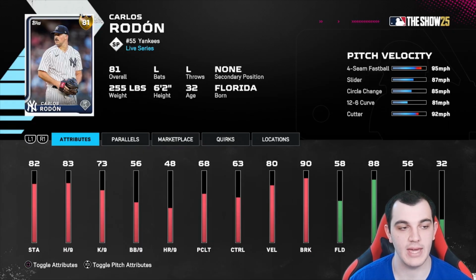Carlos Rodon in the month of May, he's had 3 starts, 17.2 innings, 2.55 ERA, 20 strikeouts, 13 hits given up. His Ks per 9 is going to get a big boost this update. He has 72 strikeouts, which is 4th in the MLB this season. So this update, Ks per 9 is going to go up a lot. I think he's going to go up to an 83, 84 this update. His home runs per 9 could also get a boost, being at 48. He still could do a better job limiting home runs, but he has done that more recently.